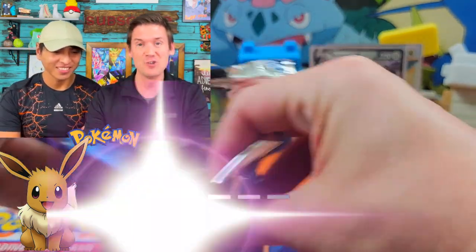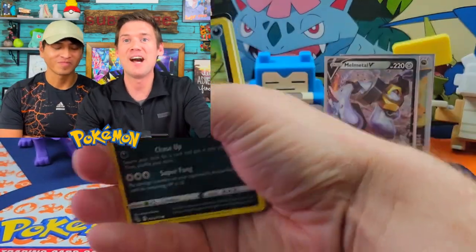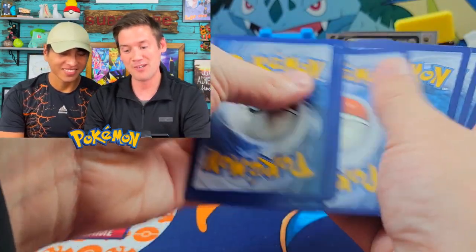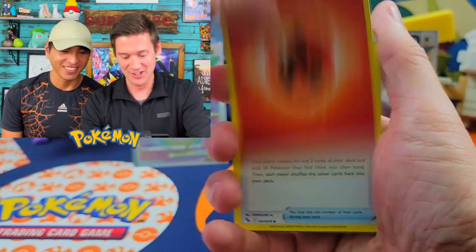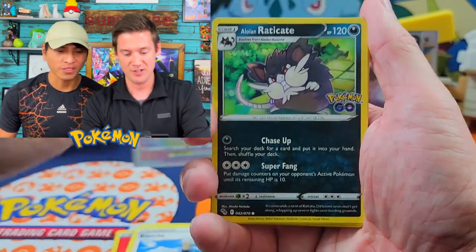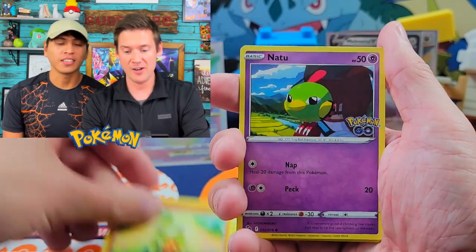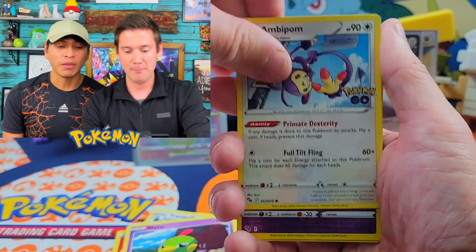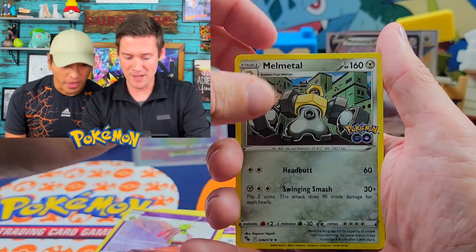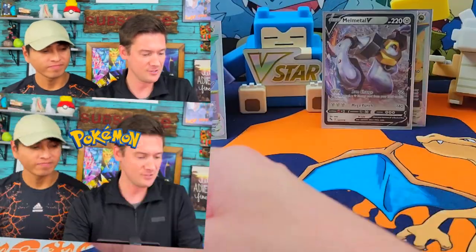We're down to our final two packs. I'm not going to hold my breath because I would run out of air and die. I don't think we're going to get any better hits, but you never know. Maybe we'll get some last pack magic. Fire Energy, Camerupt, Blanche, Raticate, Tranquill, Larvitar, Natu, Ambipom, Zatu, into now Melmetal Holo. Okay, I'm seeing a trend with this booster box.